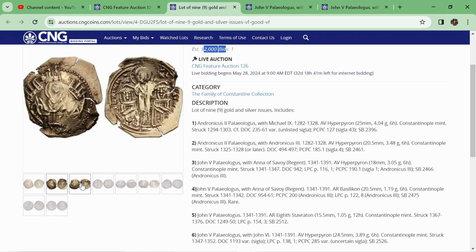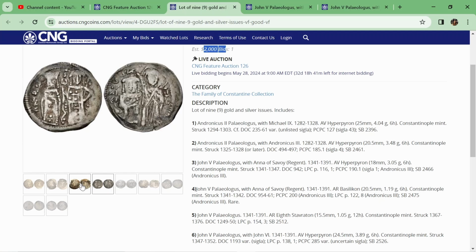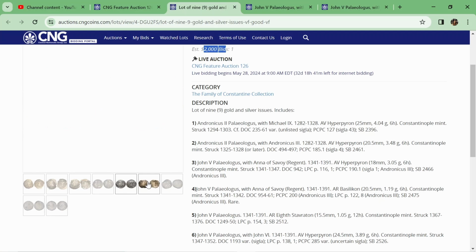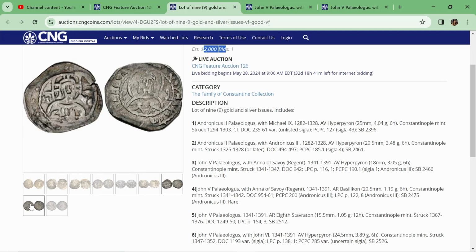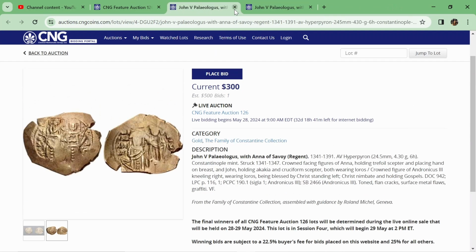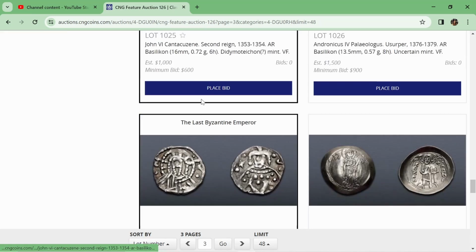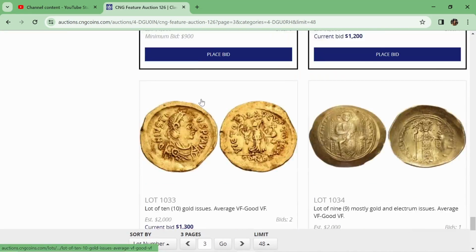Just seems kind of random to group lot it. I think it actually lowers the appeal. I think a lot of these coins would have been fine on their own. I'll have to keep my eye on it. Yeah, the fees will kill you, definitely. That's the gotcha. But still, I don't know.